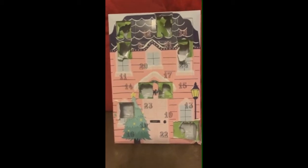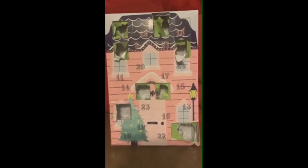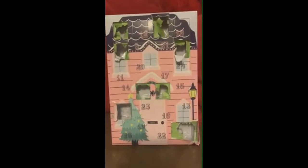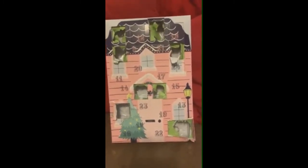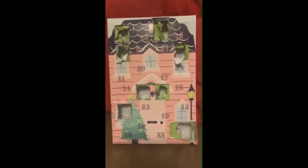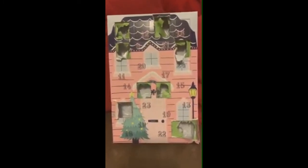Yesterday was December the 8th, which meant we got to open door number 8, and we had a gorgeous mallow called Cosmic Girl. It was a lovely blue colour with lovely stars in it. And it smelt really, really fresh. That was another lovely one to use.